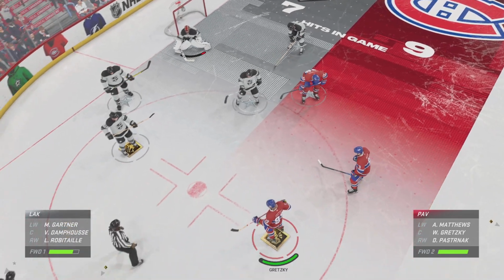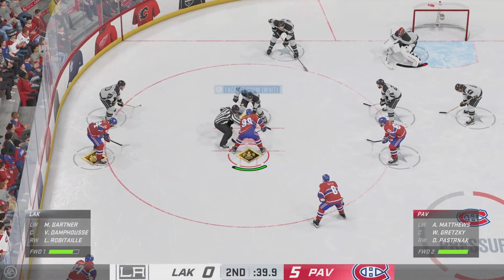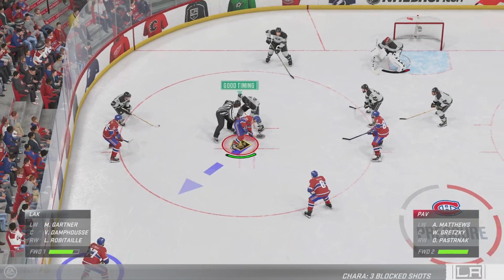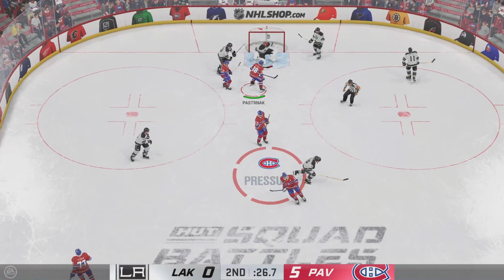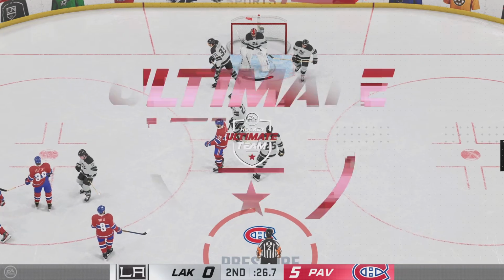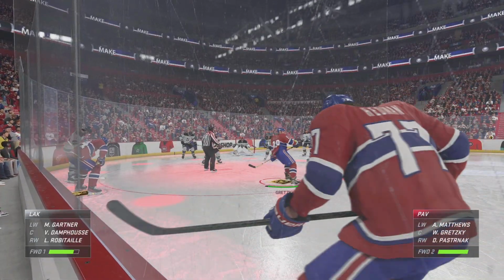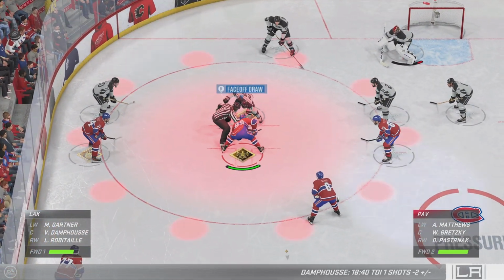Montreal's had no shortage of scoring opportunities tonight, and they have capitalized on plenty as they take a sizable lead here late in the second. Gretzky's won the faceoff here in the offensive zone. Luongo's going to give everyone a chance to breathe and hang on to the puck. Montreal's been putting lots of pucks on net all night long, and they lead it here late in the second.